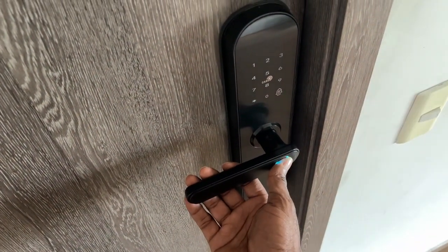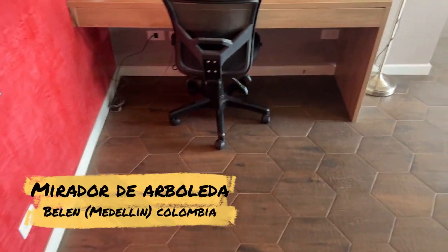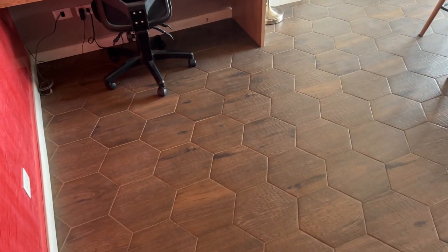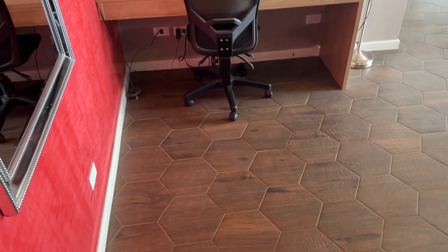So first up, you use your thumb as the key. So there's no need to keep up with any keys or door codes. So that's really convenient. This is a 2-bedroom, 2-bath apartment.